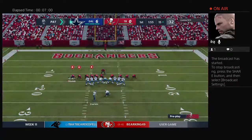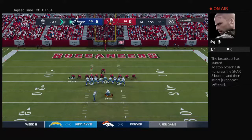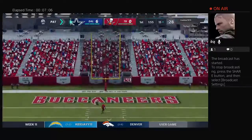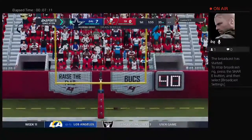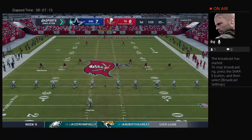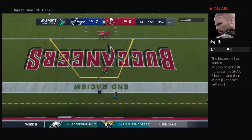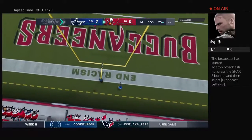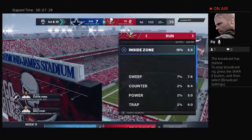Now Greg Zuerlein on for the extra point. And this is up and good to make it 7-0 Cowboys. Makes the score Cowboys 7, Buccaneers 0. Greg Zuerlein. Now after the touchdown, it's Zuerlein. He'll kick it away. And that'll carry over the back line of the end zone for a touchback. Their own 25-yard line.